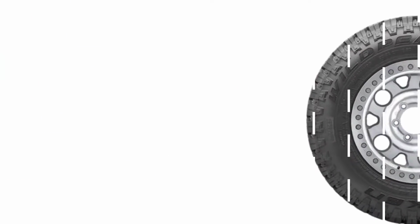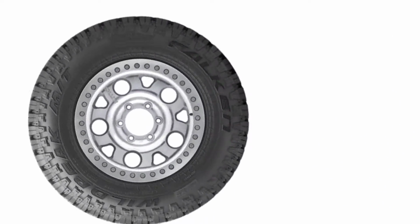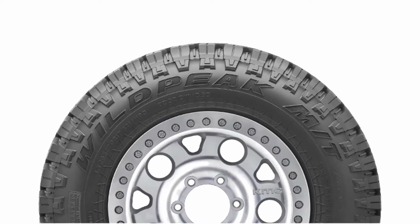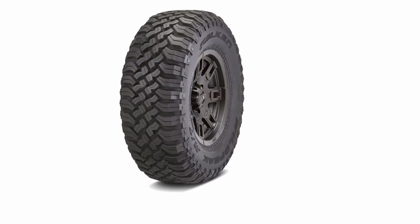The WildPeak MT is also ideal for trail riding. It can resist punctures caused by rocks and debris. Its stability and handling on harsh terrain also conquer lovers of off-road driving. The WildPeak MT's vibrations and sounds aren't too harsh. Surprisingly, despite the large tread design, the tire operates smoothly on smooth roads. It's also very polite on the highway, giving me a relatively comfortable ride.